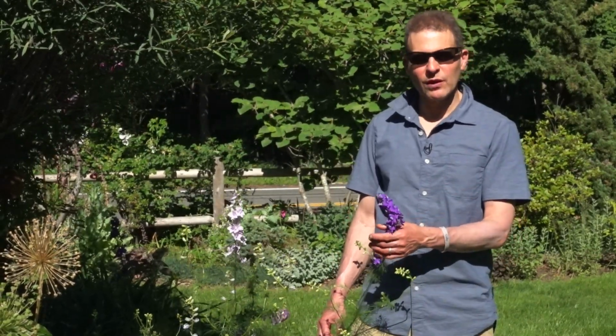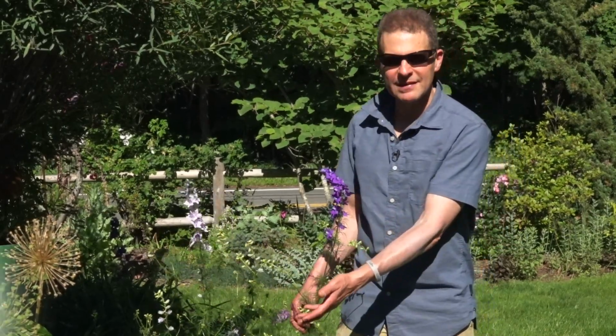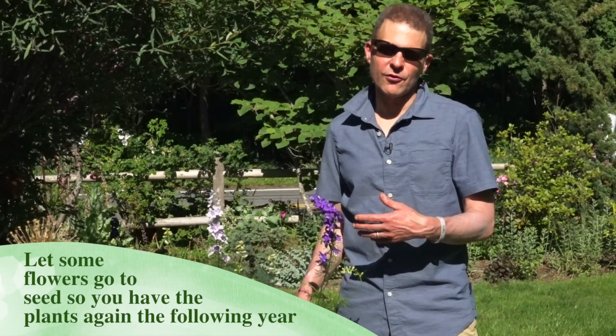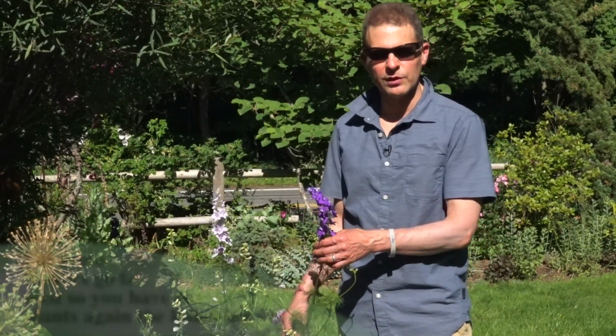However, one thing that happens with a lot of annuals, and it can happen with perennials as well, is that the seeds often drop down and you end up getting another flush of the same plant the following year and the following year and the following year. And that's the case with the larkspur.